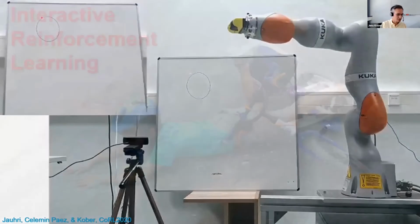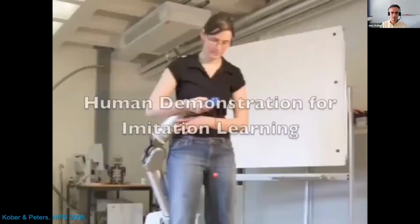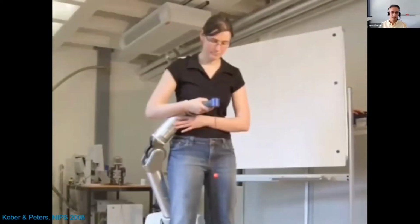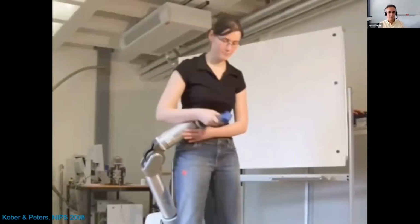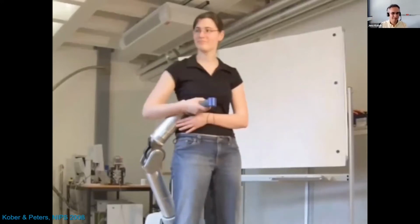So now let me switch to interactive reinforcement learning. We're going to actually use very similar ideas to what I've been showing you before. And we're going to combine these interactive corrections, which you can see as a form of supervised learning, with reinforcement learning. Combining human demonstrations and reinforcement learning is nothing new. That's over 10 years old now.